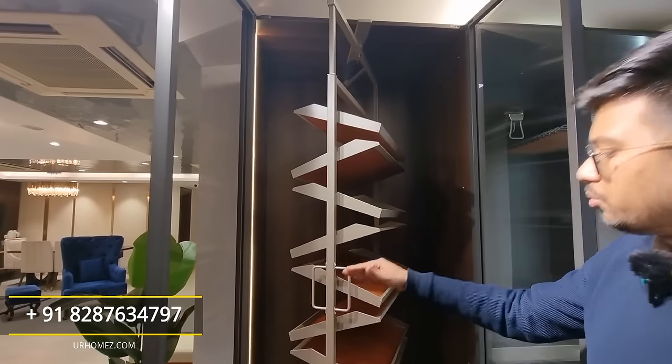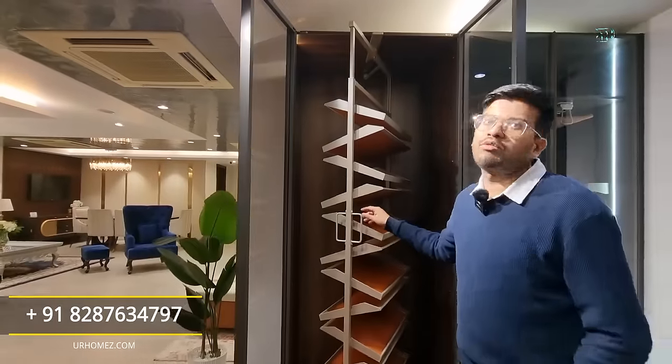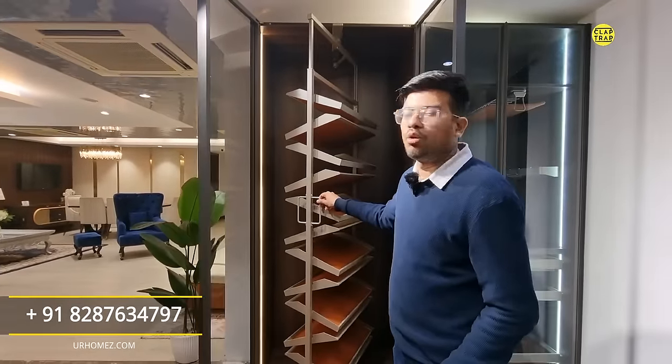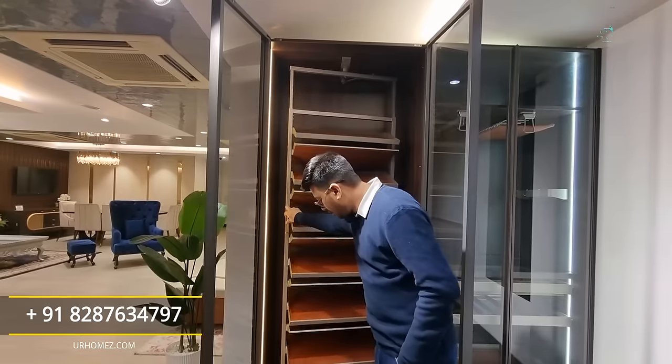So this comes in various options. This is the 12 tray option. Then we have a 6 tray option and a 4 tray option. Are they customer made to order? No. Okay. They are standard fittings, available in the market.